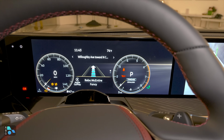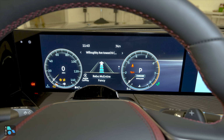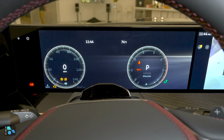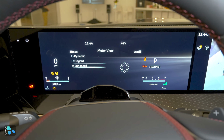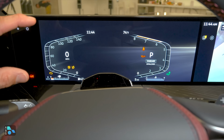Then over here for the LCD instrument cluster, it has that camera view, but other than that, it's kind of your basic display here. The display theme is customizable. We get three different layouts: elegant, this enhanced view right there, and then we get a dynamic view with these sort of C-shaped gauges on the side.